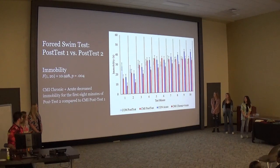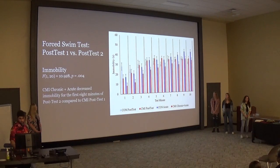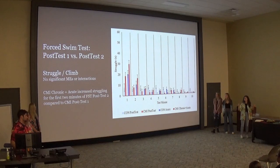And we see that the chronic and acute condition for CMI decreased immobility for the first 8 minutes of the test compared to the first post-test. And there were no significant main effects or interactions for struggling or climbing, but you can still see with the dark red bar that it is significantly, I say that lightly, it's taller than the dark blue bar, showing that in the first 2 minutes they did struggle more.